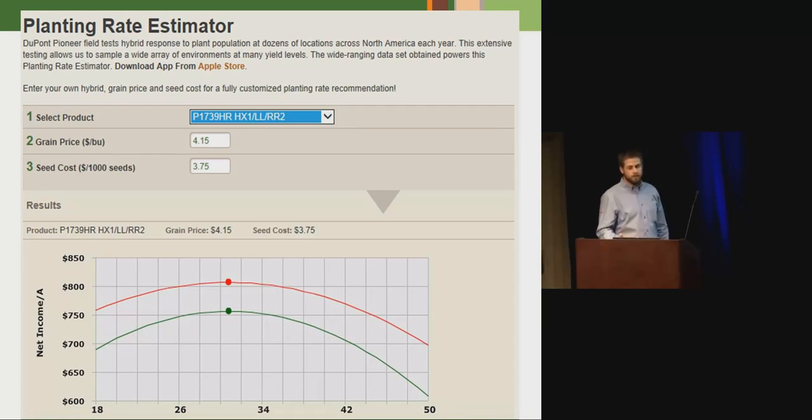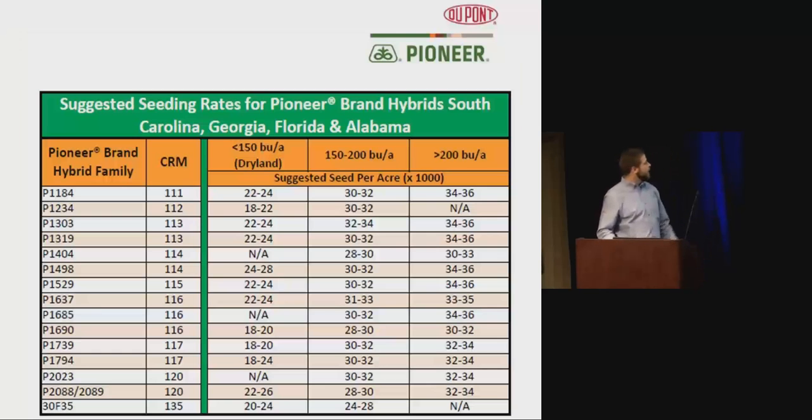1739 is a hybrid with more ear flex. You only need about 28,000 in a low yield environment and a high yield environment. So this is a very hybrid specific thing. Setting the planter and planting is not something I'd recommend. Whether it's my corn or anybody else's corn, I would encourage you to get with whoever you got it from and talk about populations and talk about your inputs, because that's what it's going to take to survive in the current market.